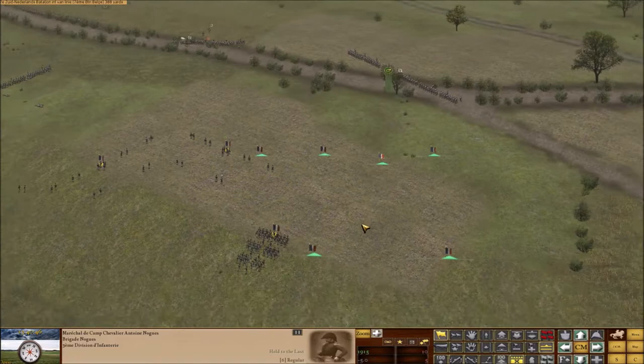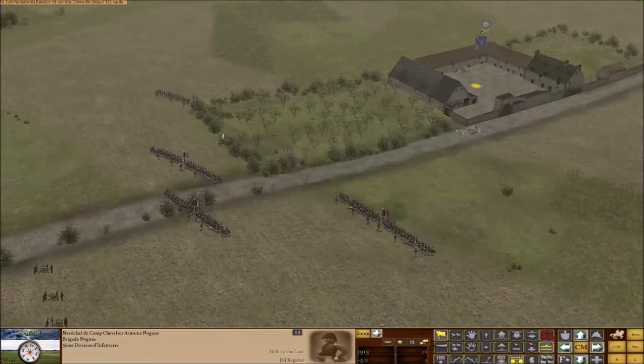Frustrated with the entire affair, I decided to focus in on the attack on La Haye Sainte, hoping that it would be a lot more successful.